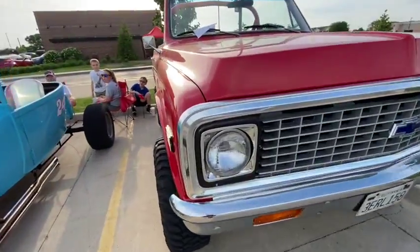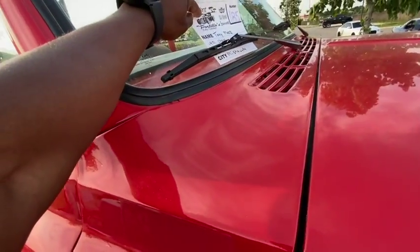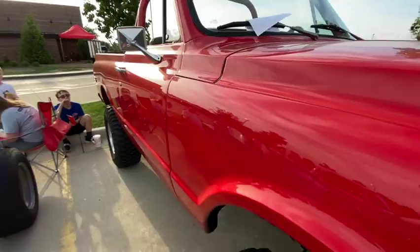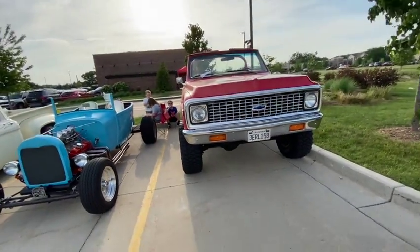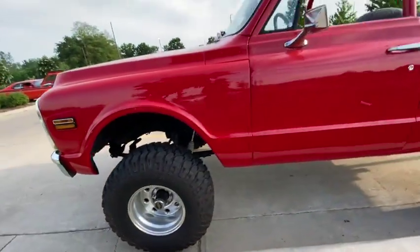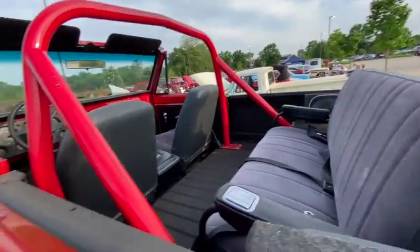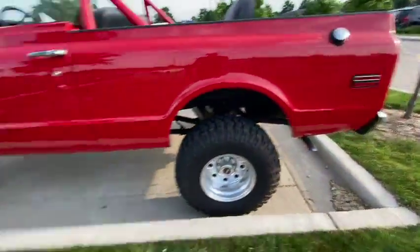This yours, too? This is a 1971 Chevy. This a Blazer? Ooh, wow. It's good. This definitely don't look like a new Blazer. Man, it's nice. Nice, nice. Let's see what we got over here.